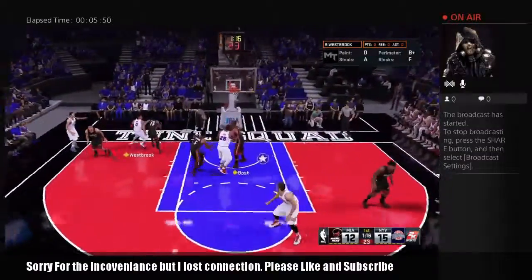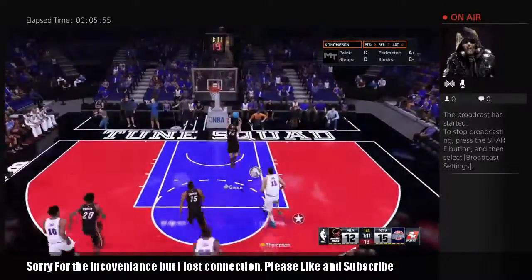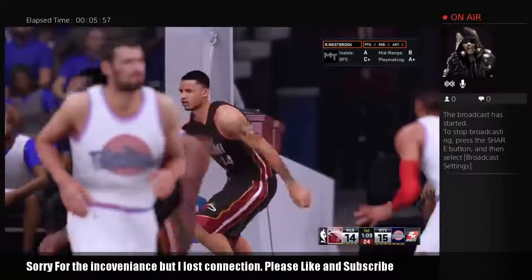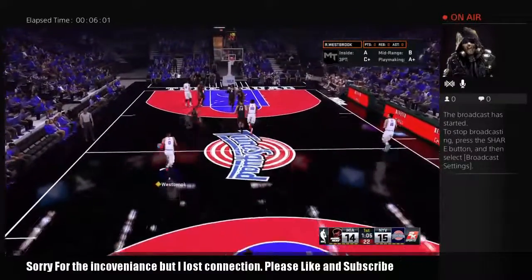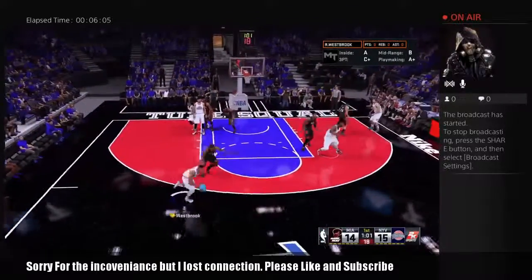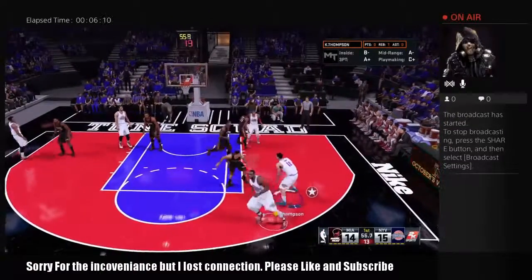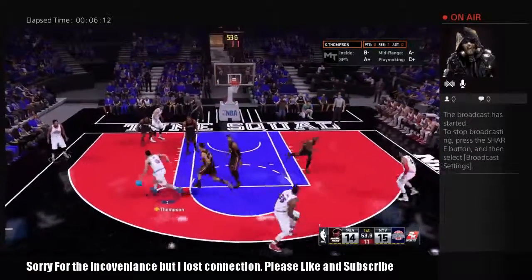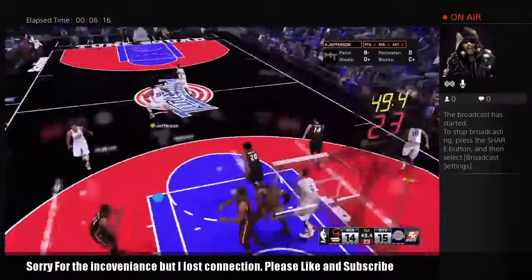It's Westbrook with the drive, stolen by Bosh. Here's Green, finished off the break. Nice pass there. Good job to get it up quick. New York with the ball. Outside Westbrook. Thompson outside. Here's DeRozan.